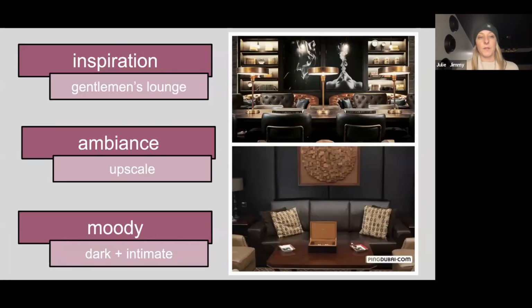We started by looking at inspiration and the ideas of things that we wanted to make happen in this room. We wanted it to have a touch of a gentleman's lounge. You can see all the fun features happening in these photographs. There's a lot of movement, there's a lot of luxury. It's definitely dark and intimate, and that ambiance just really reads as upscale.